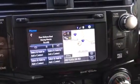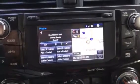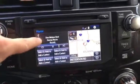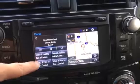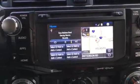Right here's your home button. I don't even consider it the home button personally, just because to me it doesn't seem like the home button. It gives you a variety of different things. It shows you what music's playing. You can set up your contacts list in here for making phone calls, and then you've also got a map on here, but I never want to look at all that at the exact same time anyways.